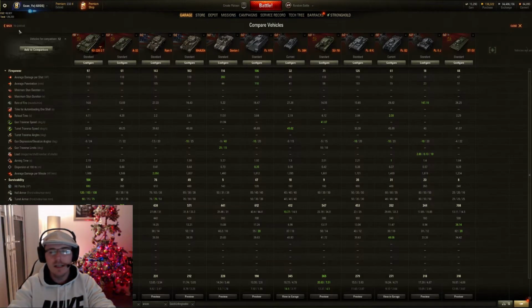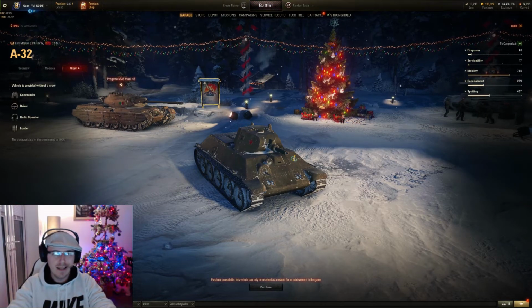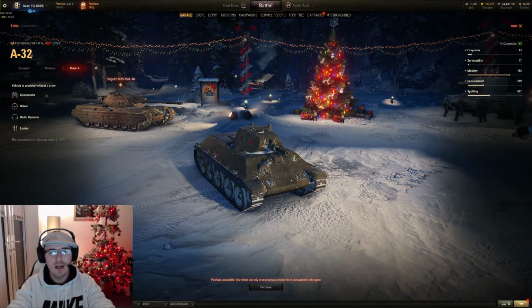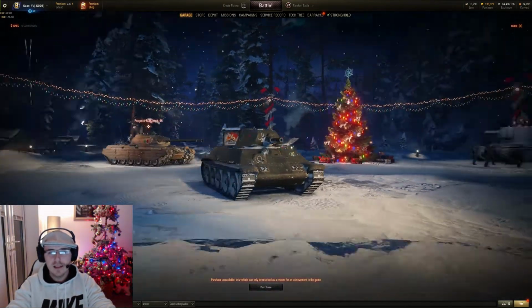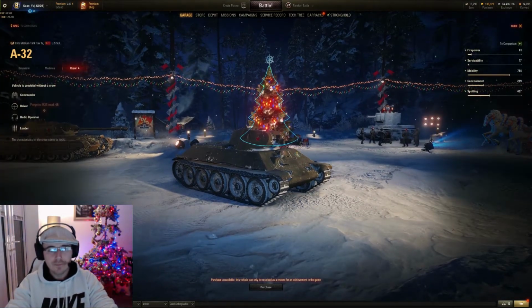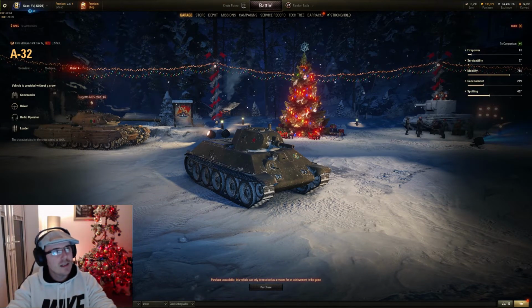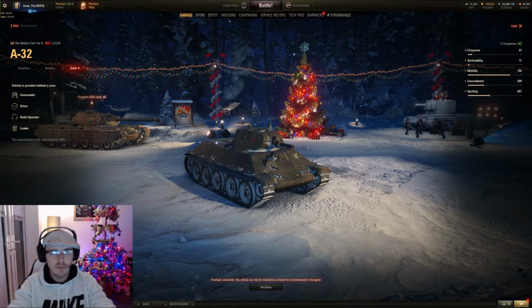You can find all these just by adding them into the comparison and clicking through them. Now the A32 is a light tank, a very, very old light tank. This is probably one of the rarest tanks I have ever seen in the game. It was released as a package when World of Tanks came out of beta to general release. You could buy this tank.